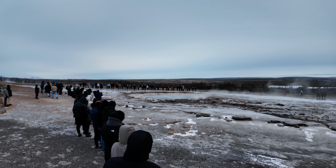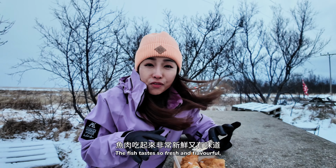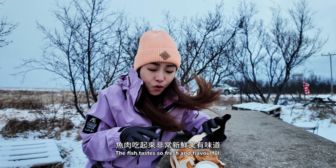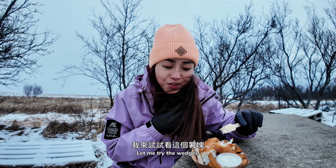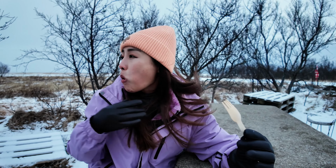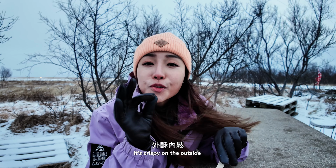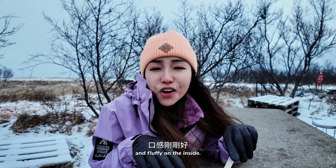Let's try this. Wow, look at this. It's so fresh and flavorful. And the batter is so crispy and light. Let me try the veggies. Look at this. It's crispy on the outside and fluffy on the inside.